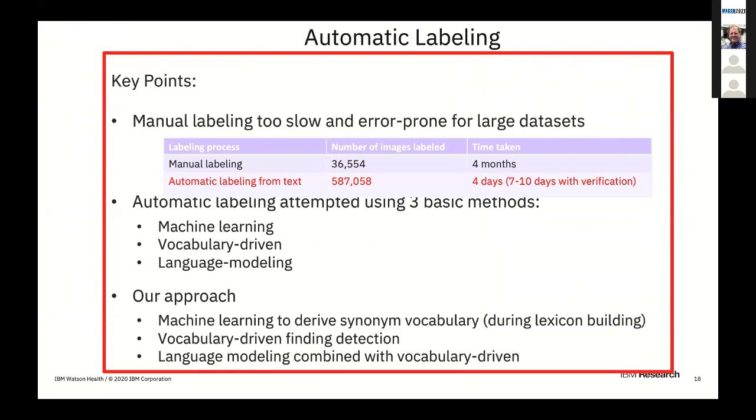Okay, so we got the data sets, but none of them came with labels nor the fine-grained descriptions that we wanted to generate. So our next process was to automatically label these data sets. The manual labeling process that we first adopted for the NIH reports took about 4 months, and at about 36,000 images, considering different viewpoints, was what we could annotate. Since we had 1 million or so images to go, we said this is not going to scale. So we came up with an automatic labeling method that mined from reports.